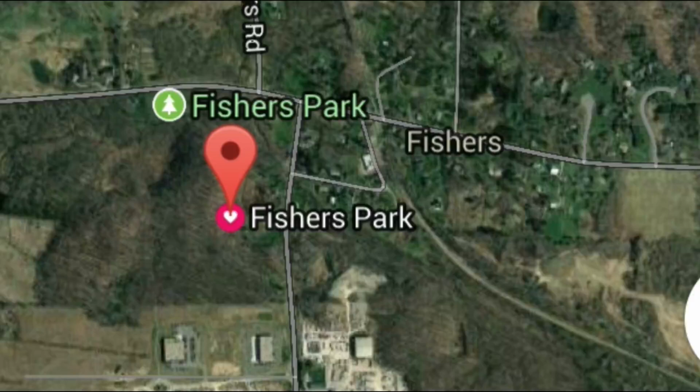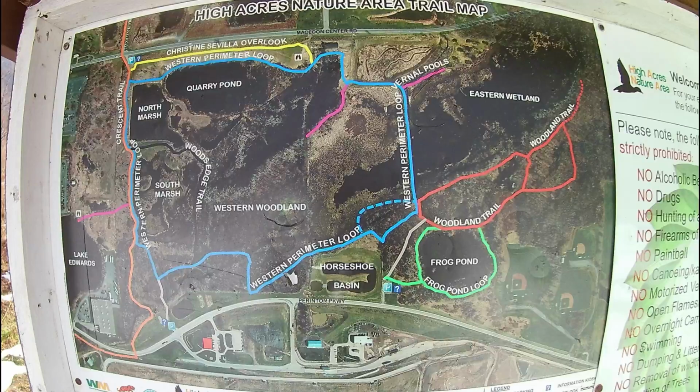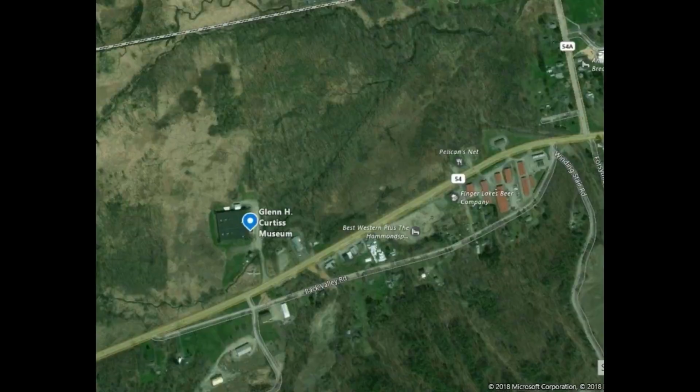Next time on Discover the Finger Lakes, we take you on a trail near Victor, New York, and walk through ice and snow and show you different species of trees and shrubs. Then we take you to a loop trail that connects with a major trail and other small trails. And then we take you to a museum near Hammondsport, New York.